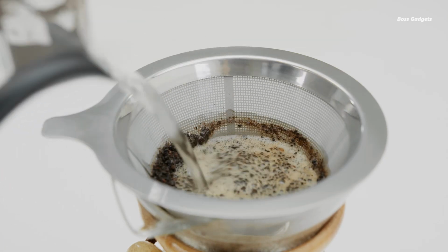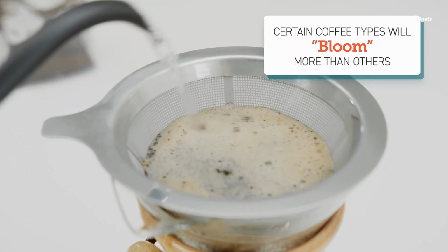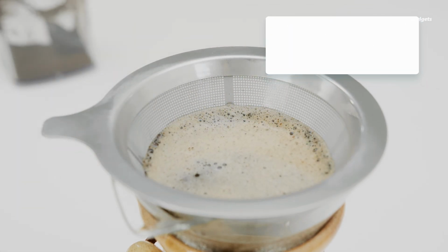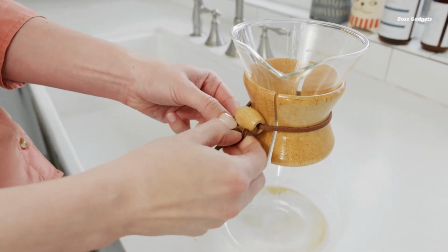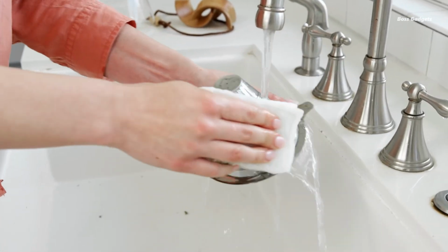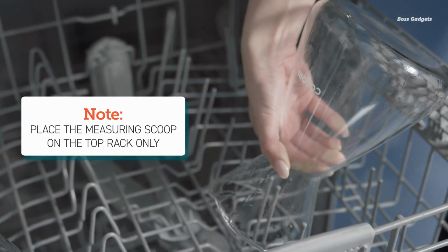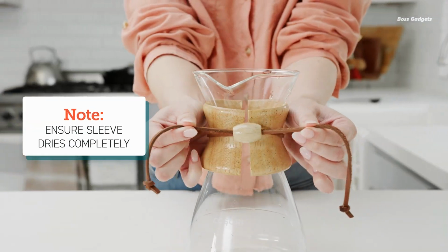The heat-resistant borosilicate glass decanter can be safely heated on a low flame, offering versatility in your brewing process. With a generous 34-ounce capacity, it's perfect for serving up to 8 4-ounce cups, ideal for entertaining guests. Cleanup is a breeze with dishwasher-safe components, while the wooden sleeve adds a touch of warmth and can be easily wiped clean.